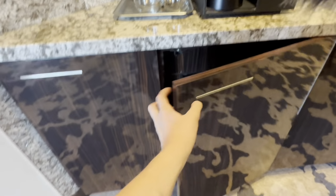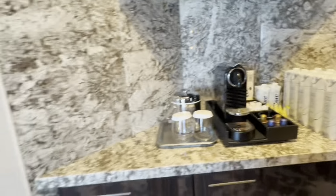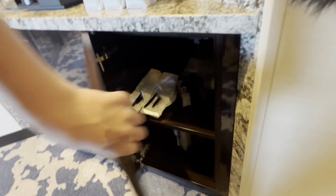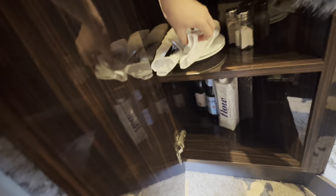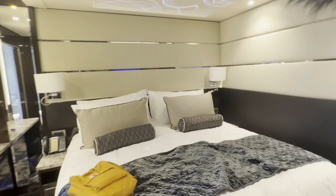We also got a ton of water. I already showed you that. But in here, we got a cooler. And they gave us even more water. So we're going to be having a lot of water on this cruise. And we got even more stuff in here. Some storage. And we got even more in here. Some silverware. Some plates. Oh, I didn't see the plates. Oh, good. And we got even more stuff up here. I just showed you this room.